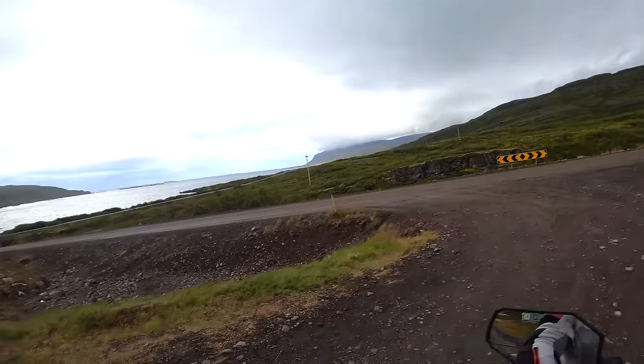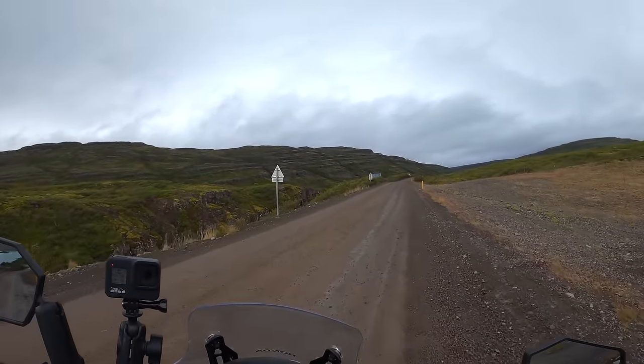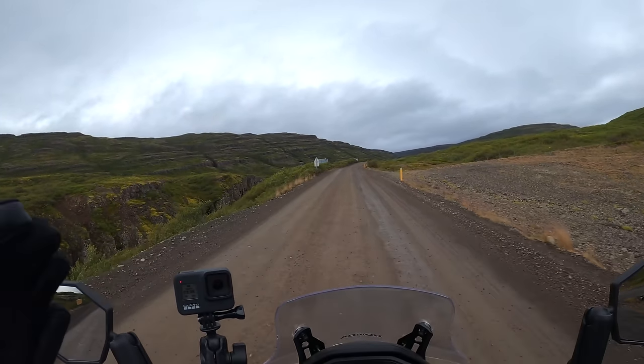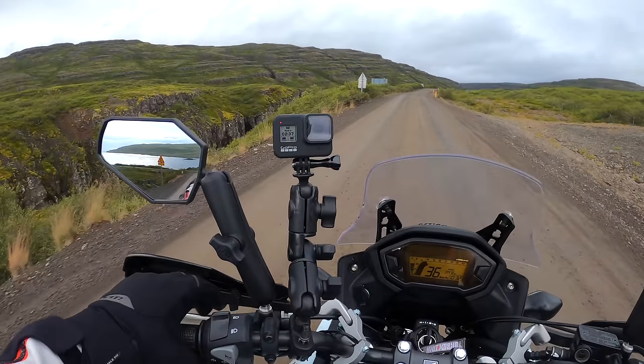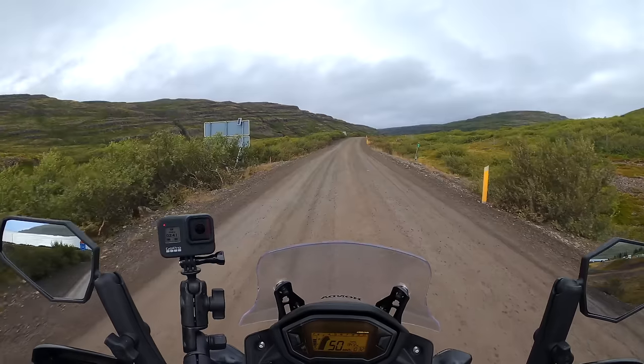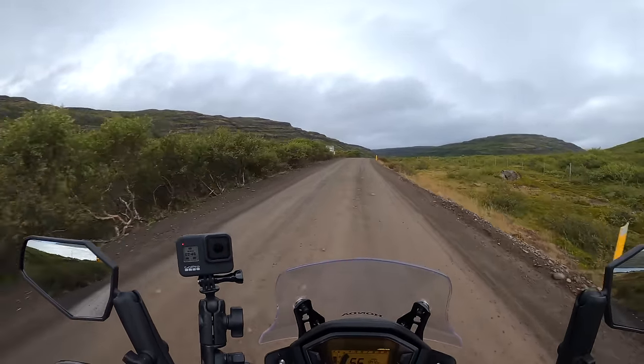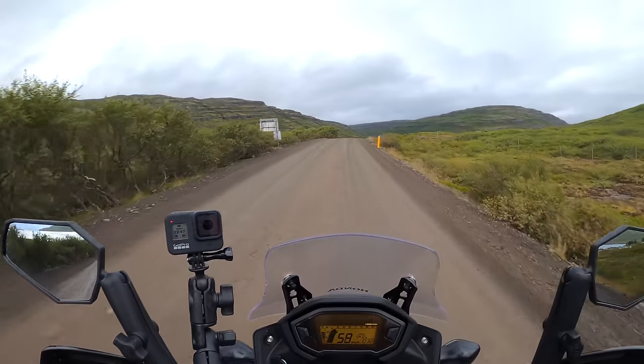To Ísafjörður is 114 kilometers, and I think at least around 60 will be on gravel road. So let's see. Over here it seems very compacted, so no problems.